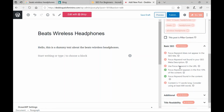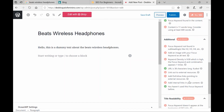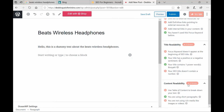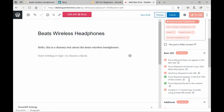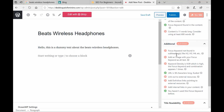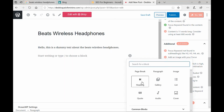So you have basic SEO, additional, you have title readability, and you have content readability. So all of these guys right here, when you perform and update them in the post, they will show here if they're optimized or not for your post. So for example, you need to have the focus keyword at least in some subheadlines like H2, H3. Those are the titles.